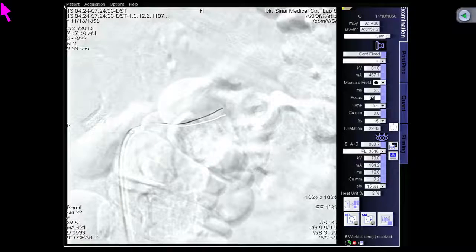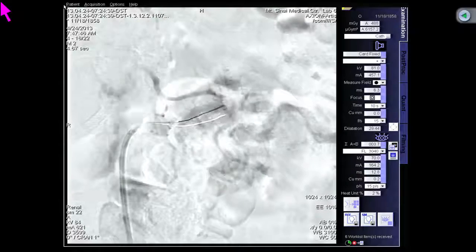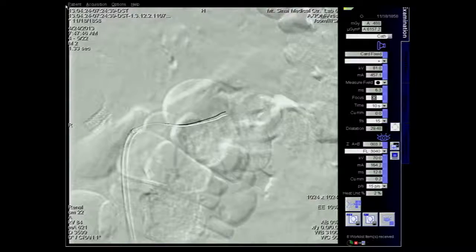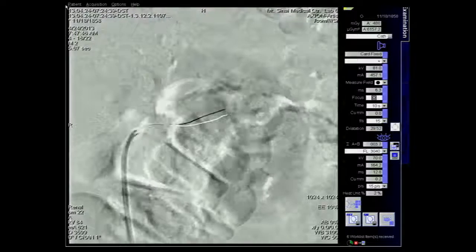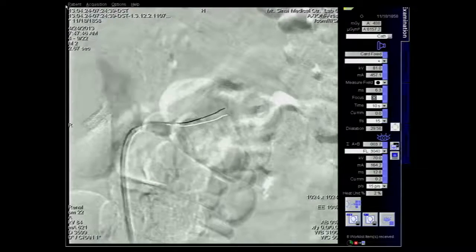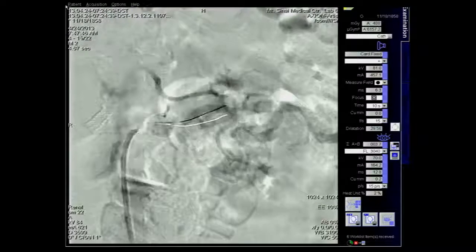As soon as the wire traverses the stenosis, he will pull the 035 wire, and the guide catheter will engage. The beauty of this technique is that while you're trying to get your wire in, your guide catheter is not touching the ostium of the renal artery. As you know, most of this disease is aortorenal disease, so there is an increased risk of dissecting the artery, and then you won't be able to engage.